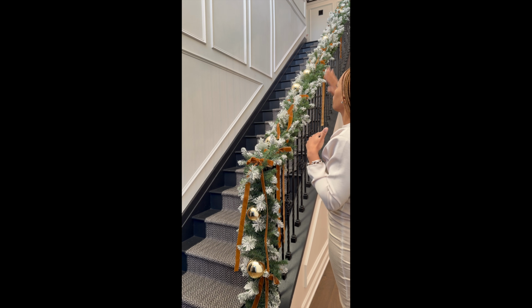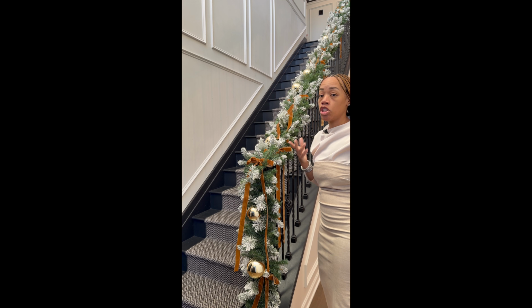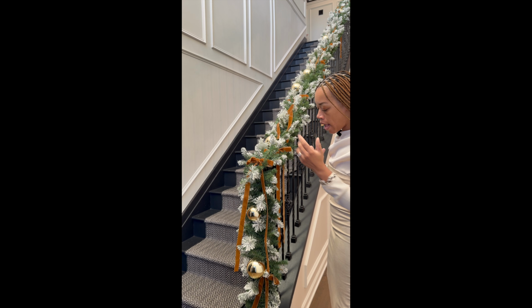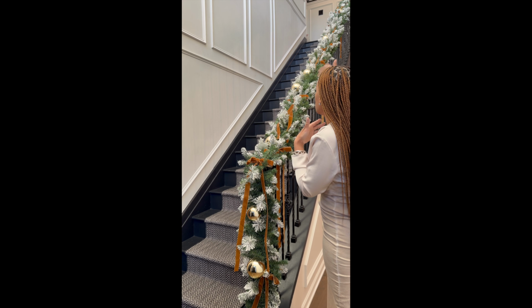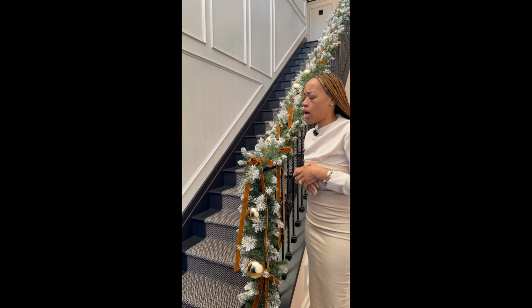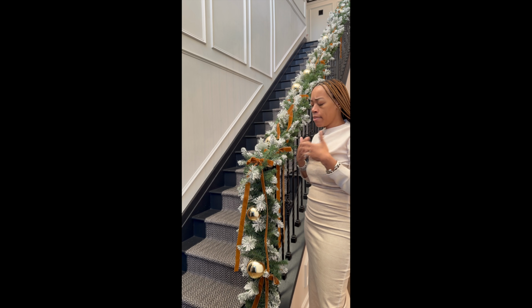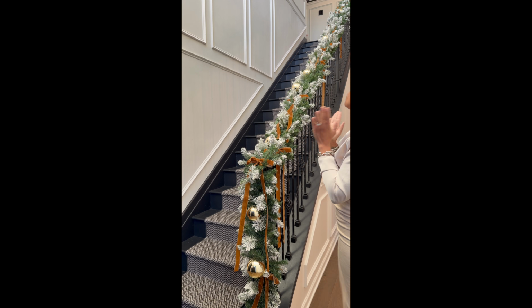I love the way this came out. I don't usually do ornaments in the garland, but again, this year I went ornament crazy. So I have a few up here. Some of the ribbon is hanging, and some of it I just laid here so that when you look up, you can see it. And then when you are in the dining room or if you're walking by, you can also see the ribbon, because I do like the way it makes the garland, like it elevates it a little bit. I'm super excited about that.